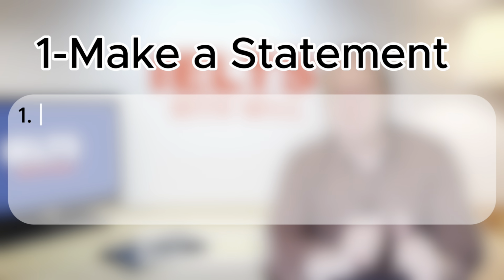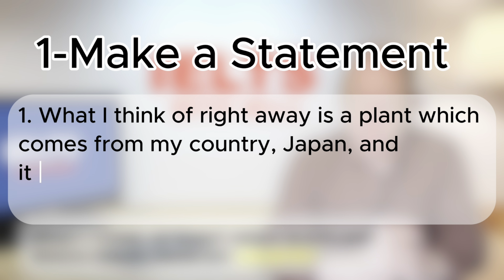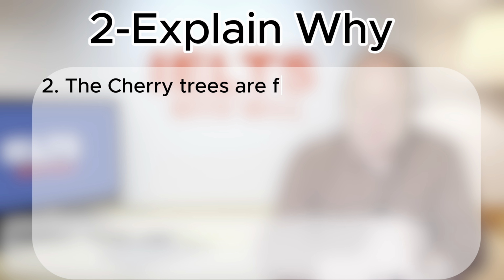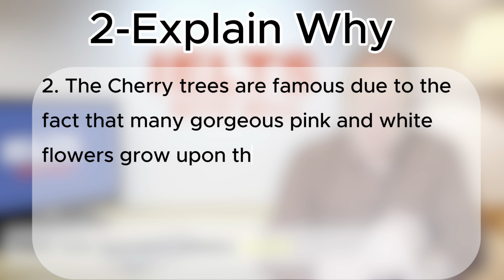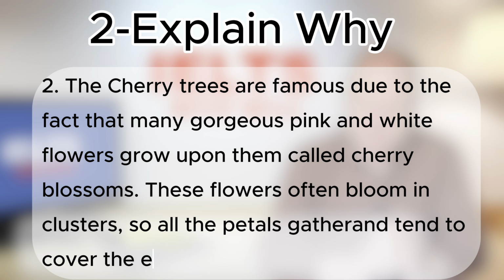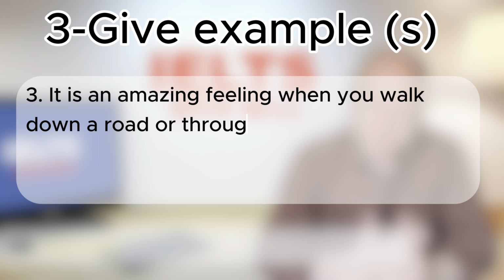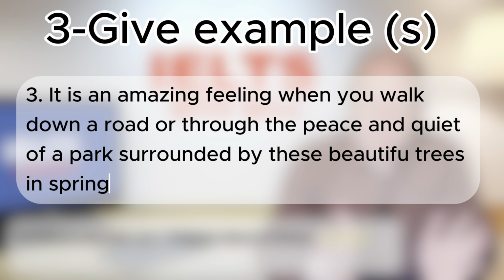Okay, listen again. What I think of right away is a plant which comes from my country, Japan, and it's called the cherry tree. The cherry trees are famous due to the fact that many gorgeous pink and white flowers grow upon them called cherry blossoms. These flowers often bloom in clusters, so all the petals gather and tend to cover the entire tree. It's an amazing feeling when you walk down a road or through the peace and quiet of a park surrounded by these beautiful trees in spring.